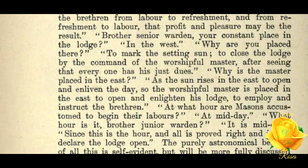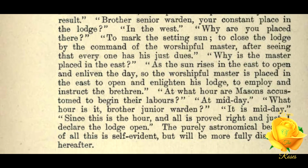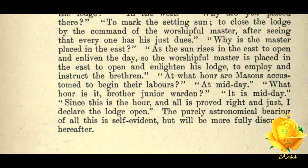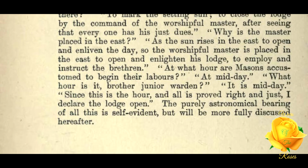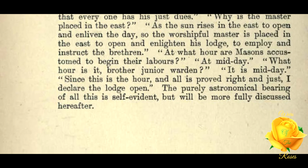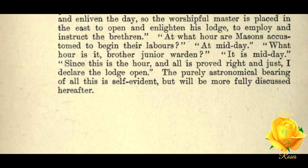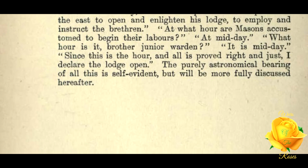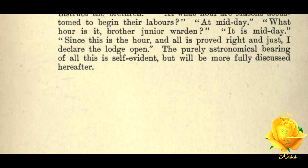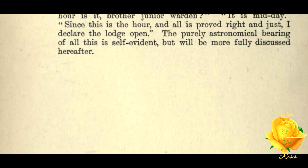"Why is the master placed in the east?" "As the sun rises in the east to open and enliven the day, so the worshipful master is placed in the east to open and enlighten his lodge, to employ and instruct the brethren." "At what hour are masons accustomed to begin their labors?" "At midday." "What hour is it, brother junior warden?" "It is midday." "Since this is the hour, and all is proved right and just, I declare the lodge open." The purely astronomical bearing of all this is self-evident, but will be more fully discussed hereafter.